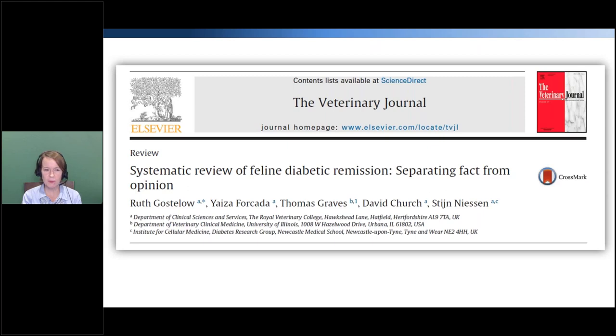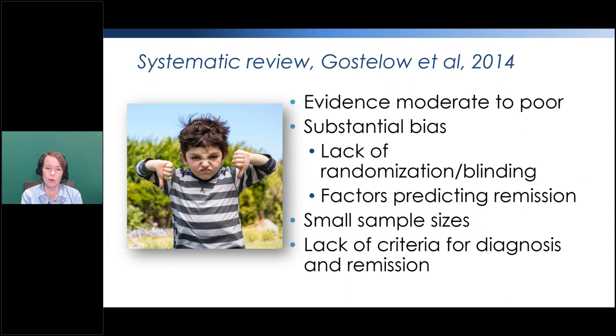This was published in 2014 from a team primarily based at the Royal Veterinary College in London, with some input from the very talented Dr. Graves at the University of Illinois. They looked at all the publications that have talked about feline remission, and they came up with this very organized, systematic review. They used what's called Cochrane collaboration guidelines, a method for looking at publications and trying to weigh the evidence that's been shared, so we can see if we can come to some hard conclusions.